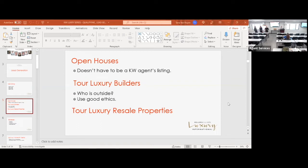I hope not. Other lead generation is gonna be touring luxury builders, and resale luxury homes when possible. You know, who's outside of these communities? I had one the other day I was showing, there was a couple wanting to get inside. I asked if they had an agent. They did not have an agent they were committed to. And at that time, we went ahead and walked them through. Ended up writing an offer for them.